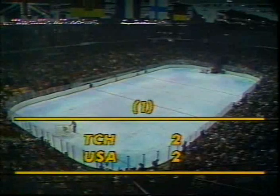and the United States has the lead. But the three Stastny brothers go to work here from the faceoff. First we get a shot, then the rebound. Number 18 there is Marian Stastny scoring, and that makes the score in the game. As we get a chance to take a look at the replay again, the puck is kicked out, but on the rebound it goes in. Marian Stastny from his brother Peter, and that's the way it stands.